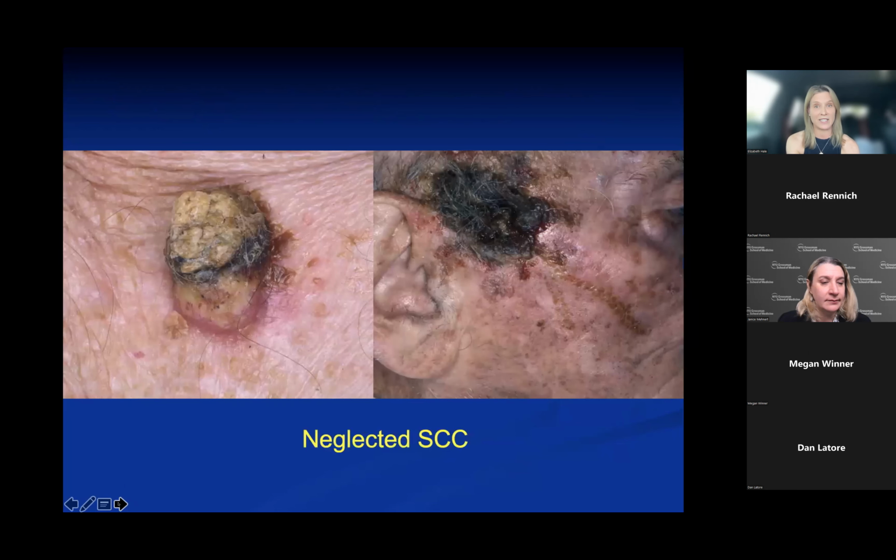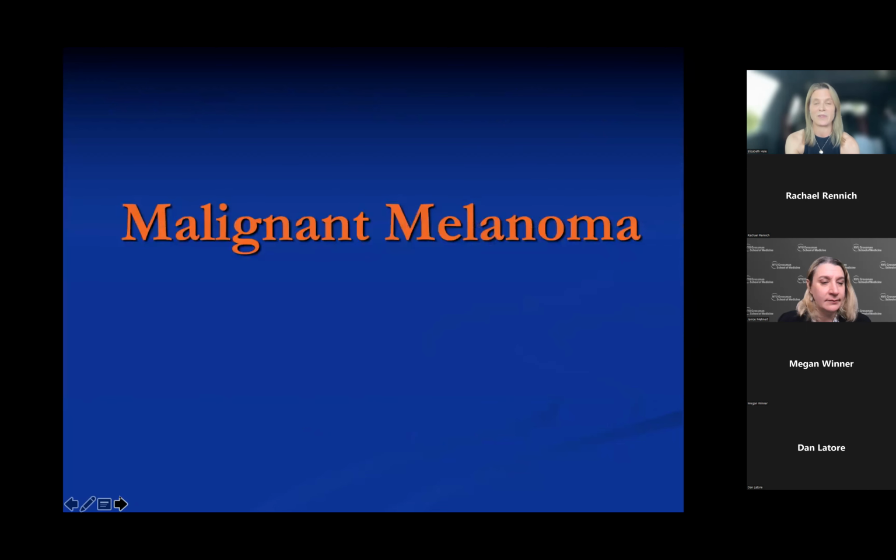These are signs that they should be biopsied to rule out squamous cell carcinoma. And again, these are more neglected ones that have not been treated. They can get infected, they can invade local tissue. So although basal and squamous cell are not serious, they're best treated when they're caught early.